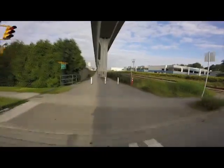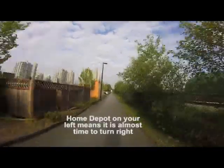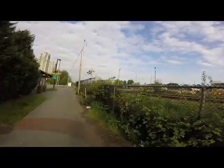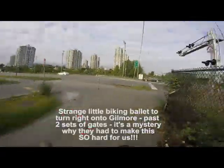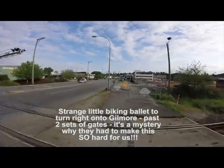And once again, it's a controlled intersection, but relatively new, so make sure that all the motorists have come to a standstill. And yes, as you approach Home Depot, it's ready to turn right. Now coming up on your right is a little bit of a dipsy-doodle to cross over Gilmore Avenue onto Still Creek. Gilmore Avenue, as you can see from the yellow signage, is another cycling route called the Sea to River, which runs from Burrard Inlet to the Fraser River.